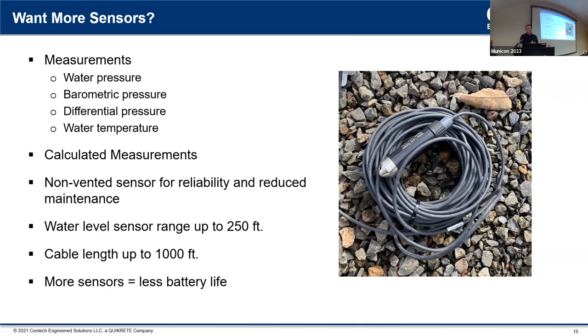But the more sensors you add to these stations, the more power you need. So it's a balance of how long you want to have them out in the field and what your power budget is, to basically keep it as simple as possible and keep your battery load as low as possible.